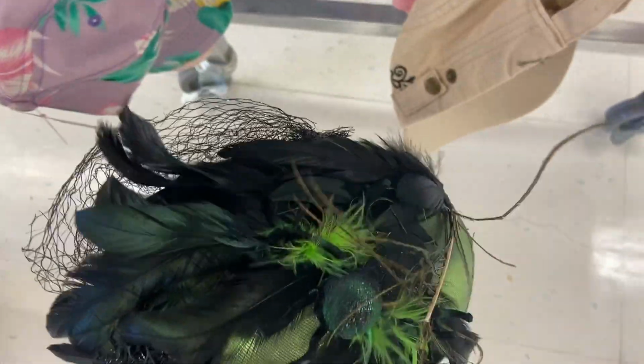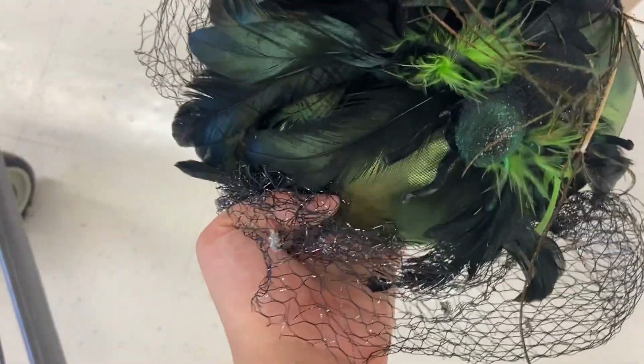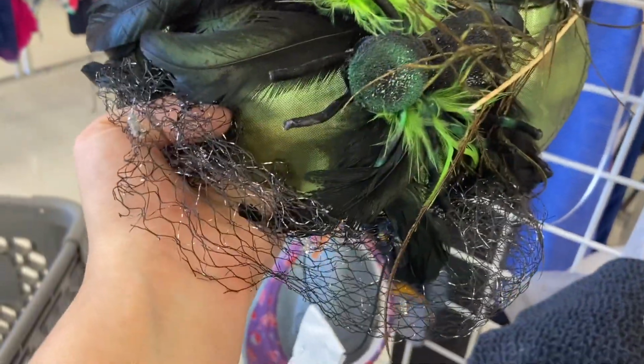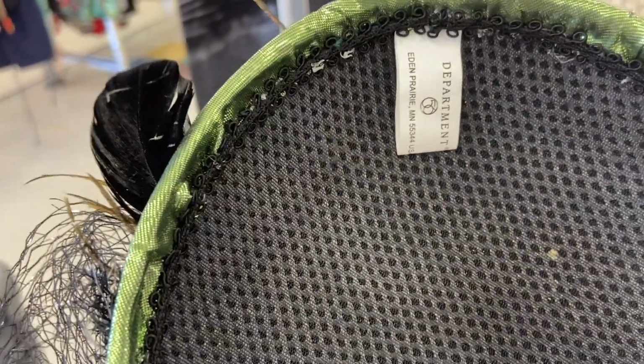So now we're in the hats. I found something really exciting in the hats. I made this spider dress for Halloween last year in these exact colors, and somebody else made a headdress, so I went ahead and picked this up. I thought this was so funny. I thought it was cool. It made me chuckle, so I went ahead and picked it up. I think I paid way too much for it.